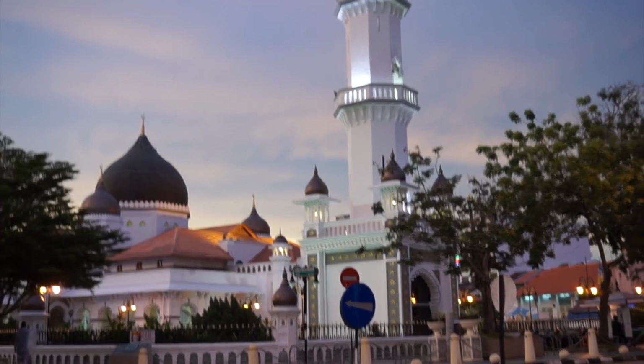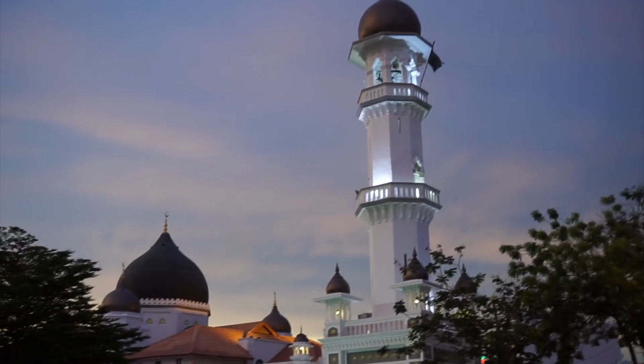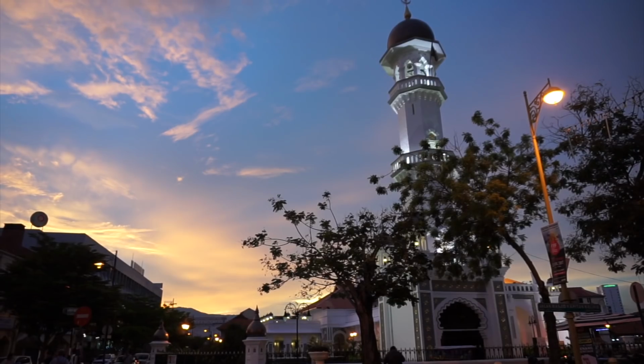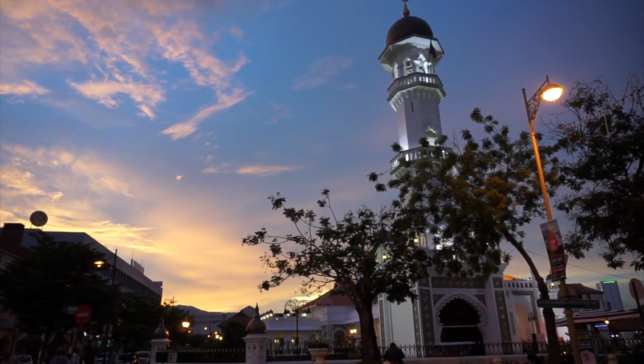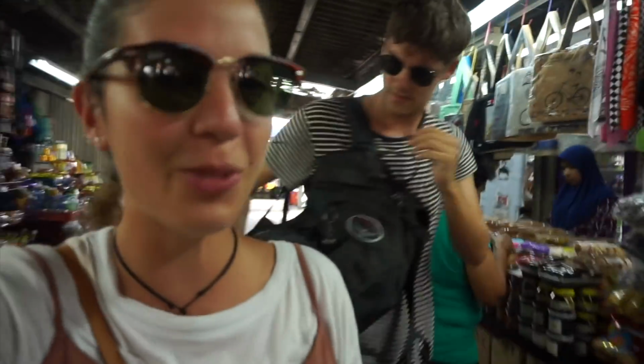Sorry, I will keep showing you this mosque on and on because it's just too beautiful. The walking tour, it was awesome. It was really good. It was so good. And actually, it was a lot of fun facts.